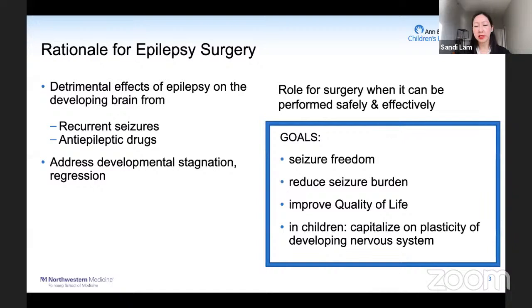So we know the rationale for epilepsy surgery is really to halt the detrimental effects of seizures on the developing brain. Those detrimental effects are from the recurrent seizures and also from the anti-epileptic drugs themselves and the side effects. And with the epileptic encephalopathy that is set up by the recurrent seizures, there's developmental stagnation and regression. So especially in children, there's the plasticity of the developing nervous system that it's really important to capitalize on. And there's really a role for surgery when it can be performed safely and effectively. And that's really for any epilepsy surgery.